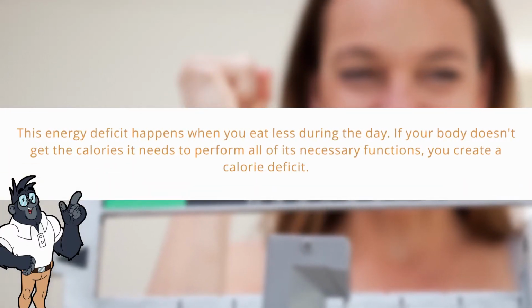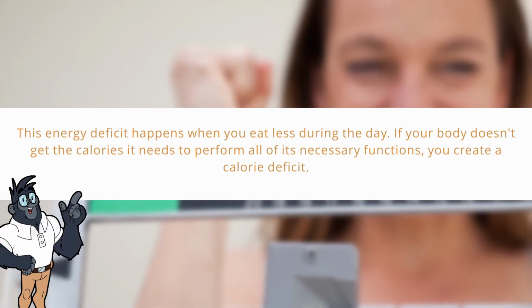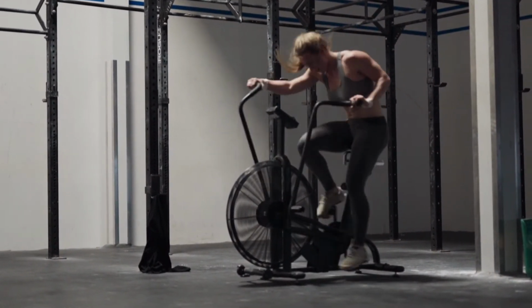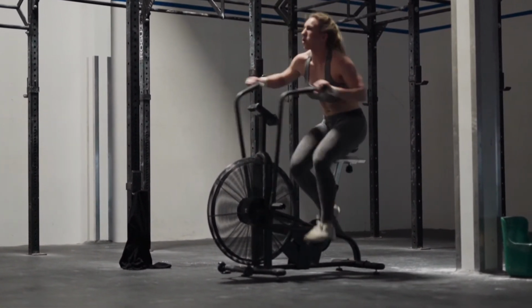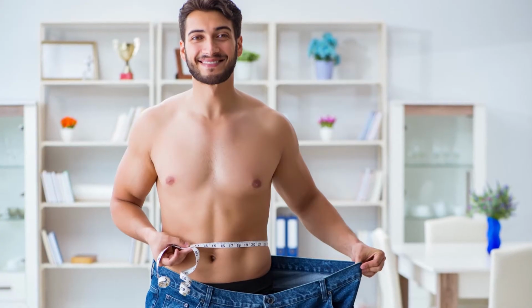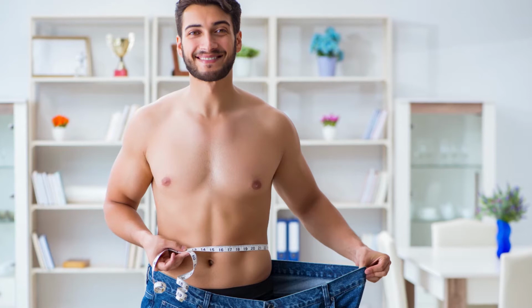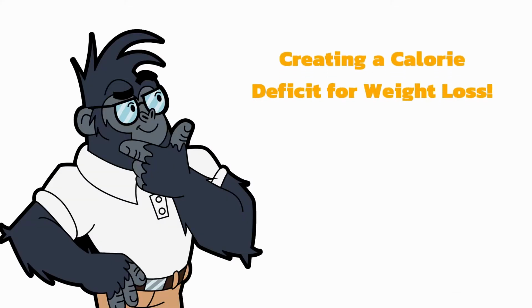If your body doesn't get the calories it needs to perform all of its necessary functions, you create a caloric deficit. When you create a caloric deficit, your body gets energy or fuel from stored fat. This is the extra fat that you carry on your hips or thighs, in your belly, and throughout your body. Stored fat is stored energy. Your body can use it to keep moving instead of using energy from food. And when your body burns fat for energy, you lose weight. Creating a calorie deficit for weight loss.